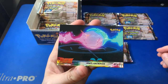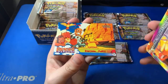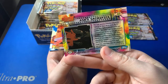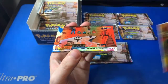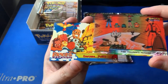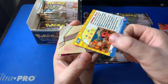Ash's Sacrifice. So I guess that's when Ash basically offed himself. Ooh, I think this, hold on, let's see. Is there another card? Yeah. Ash's Sacrifice. The real passive Pikachu refuses to fight as its clone beats on it. So it gives like a little description of the scene. The trainer's failure. Everyone pulls. So let's see. I think this might have been one of the cards. The Pikachu's vacation might have had the Pika Blue.